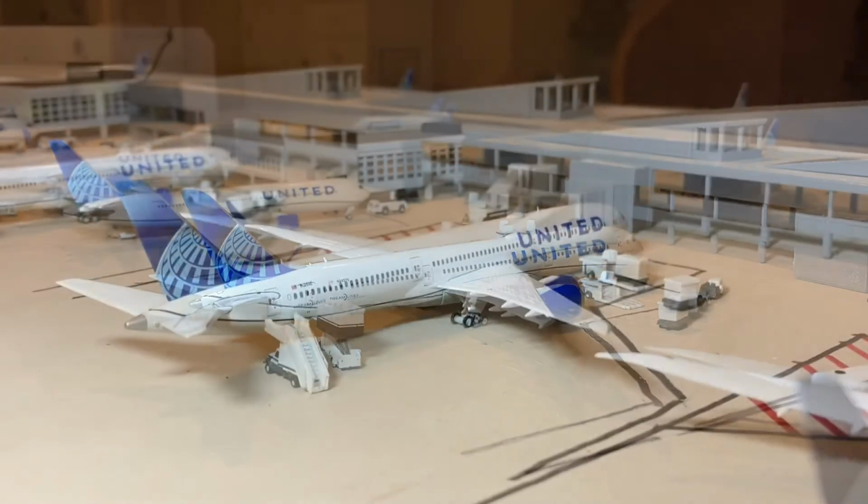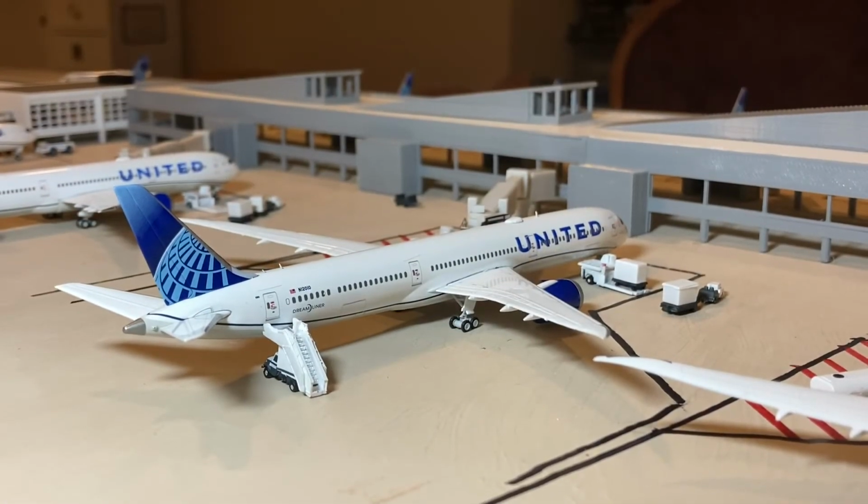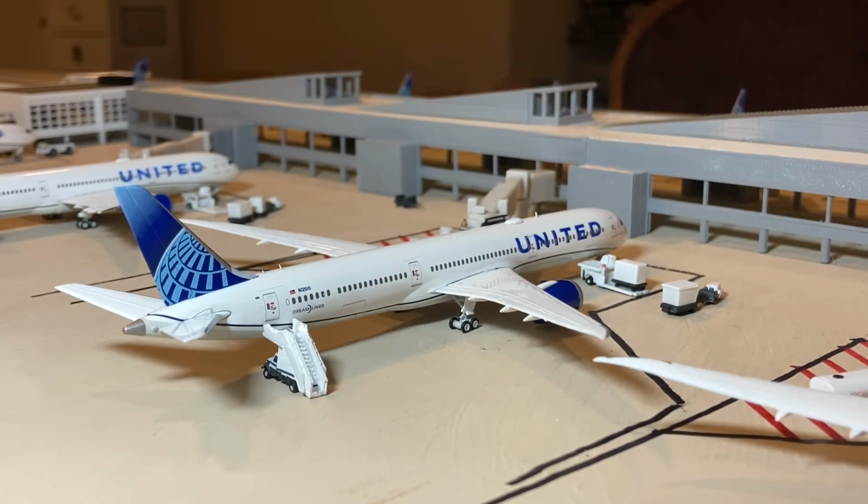And here we have this United Airlines 787-10 in the Evo Blue livery. He arrived in from Brussels and is currently getting the plane cleaned and the bags offloaded, and then we'll head out to Frankfurt in about 3 hours' time.